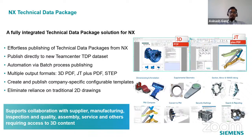But yet we are forced, or we are in a situation where we still have to share enough information which is information rich, so that they're able to take the data and do the necessary downstream deliverables. Maybe if it's a manufacturing team, how do we share? The most commonly used is a 3D PDF format, right? So you can have a templatized format in which you can have an NX technical data package that will help manufacturers take the original data and build in a templatized way.